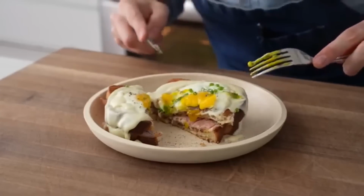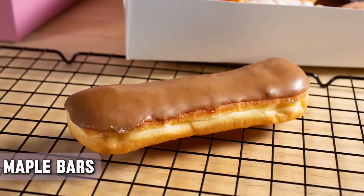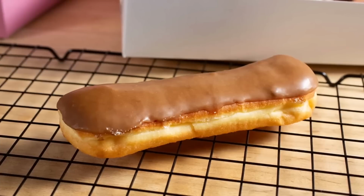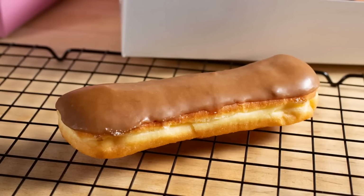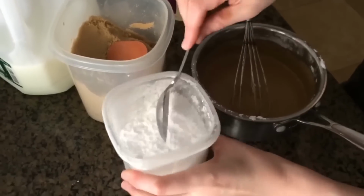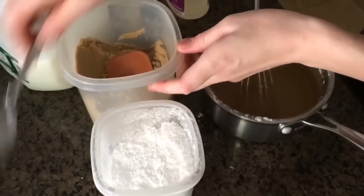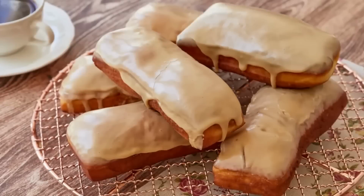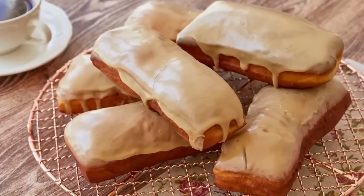Mape Bars are a type of donut that was first created in the mid-20th century. This sweet treat is typically enjoyed as a breakfast item or snack, especially in the Pacific Northwest, where it has become particularly popular. Mape Bars are made from a light and airy dough that's shaped into a rectangular bar, then fried and topped with a sweet maple-flavored icing.